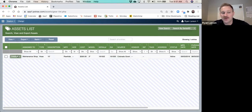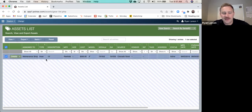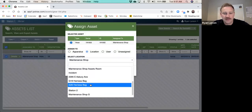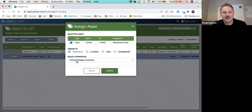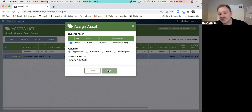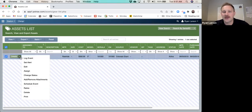Like I've showed before, you can reassign assets. So let's say this stick of hose, we want to reassign from the maintenance shop over to engine one. Let me just grab engine one here. Oops, I need to change my station. Apparatus, engine one, there we go. You can reassign it. So basically you can scan multiple items, and once you've scanned them, it'll filter them out, and then you can perform whatever events you need to at that point.